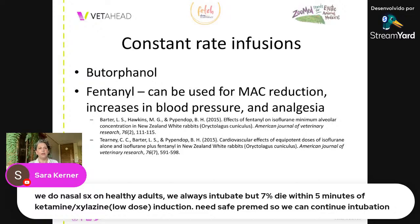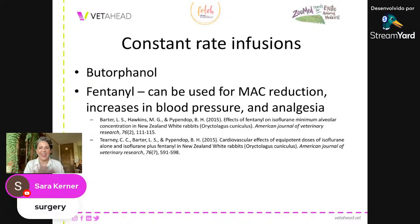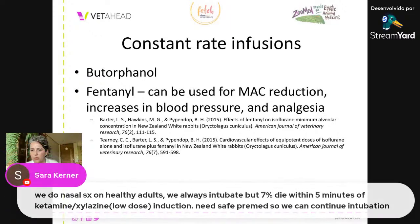Okay, guys, constant rate infusions. That is what the title says, right? Oh, surgery. We do nasal surgery on healthy adults.